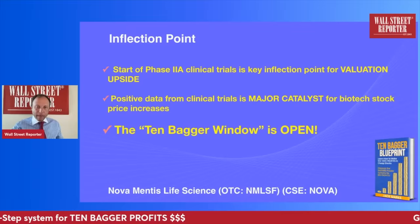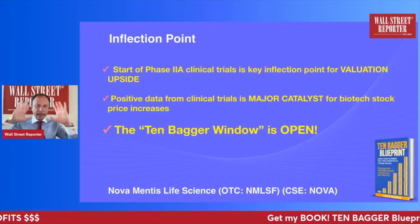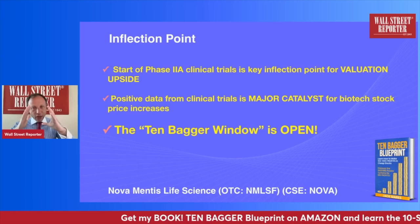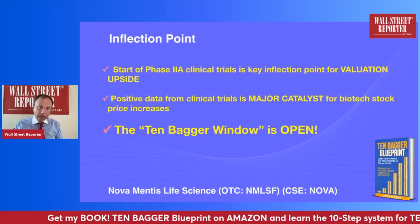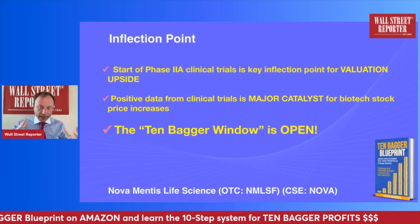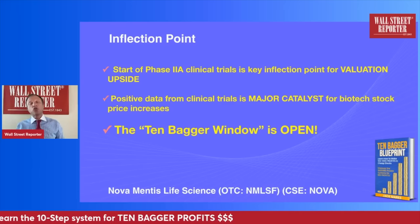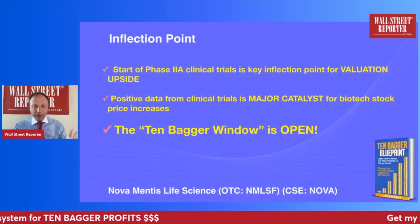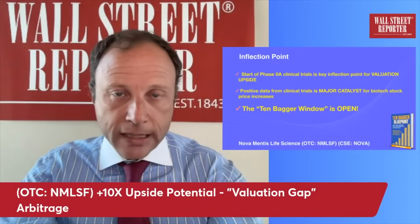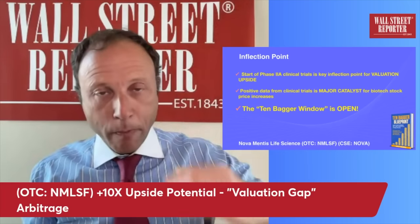The main thing is this, right? What is the catalyst? The thing you need to be asking yourself is, what is the catalyst that's going to ignite that move to close the valuation gap? And that is this: it's the start of the phase 2A clinical trials. They're going to start delivering data, and that's going to attract investor eyeballs. Positive data from clinical trials is a major catalyst for biotech stocks. Guys, we've seen this all the time where these biotech stocks explode literally overnight. They can go double or triple based on positive data.